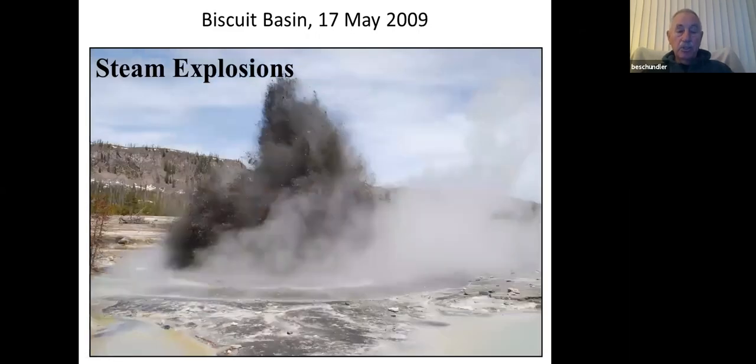These are steam explosions. You can see, this is Biscuit Basin there in 2009, a huge explosion happened and then it stopped. But they note that kind of stuff. If something unusual happens, they watch it.